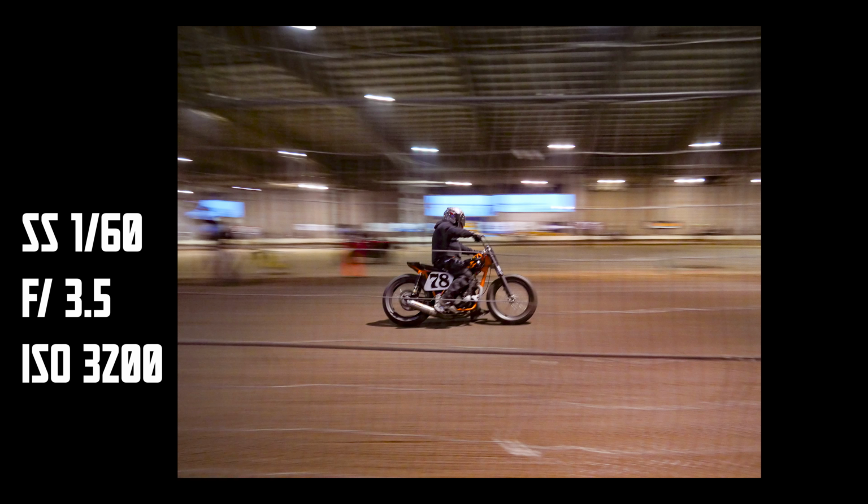I'd be focused over here as they're going around the loop. I'd hit them. Then I'd have the focus directly in front of me, and as they were zooming by, I'd snap the photos. It worked. I no longer had to worry about that stupid fence that was in my way. All I had to do was focus on a spot, wait for the bikes to come around, and hit the photos.